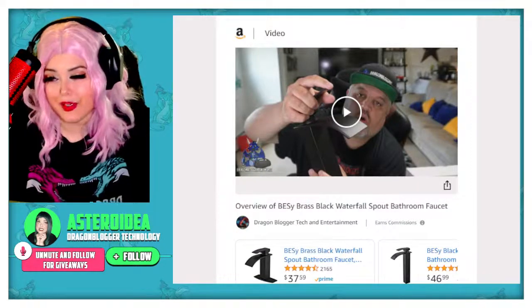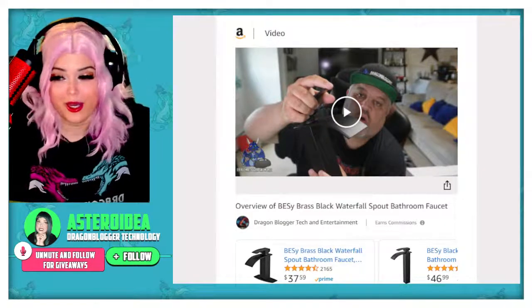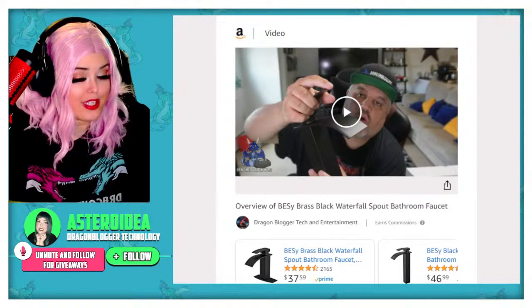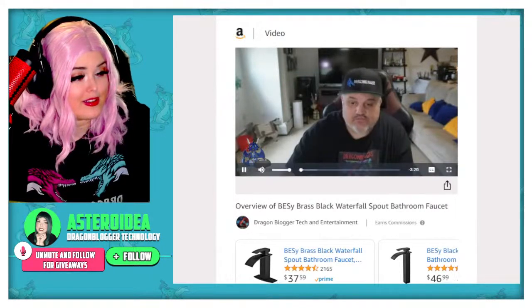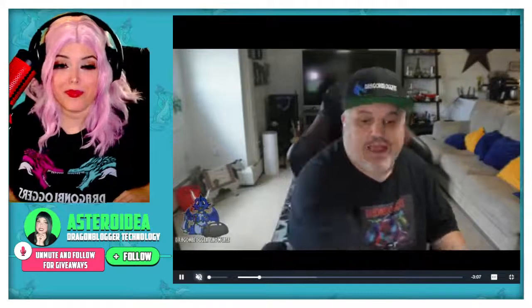And the next item that we have on our carousel is the Bessie Waterfowl Spout. It has a really beautiful modern aesthetic to it. The first one is from Bessie. This is their Brass Black Waterfowl Spout Faucet, guys. I really want to put this in my bathroom, and I think I'm gonna, because I should be able to connect this. Now, this is black in color, but it does have a nice matte black color.